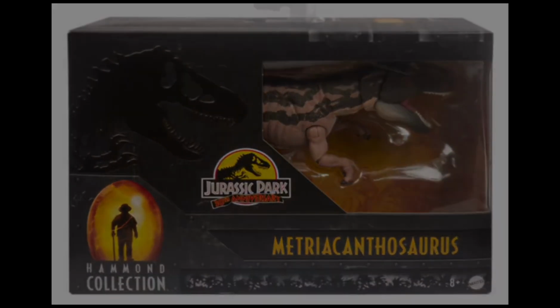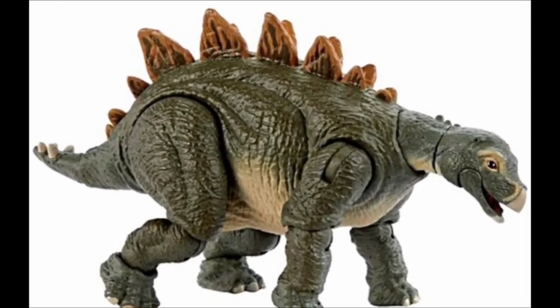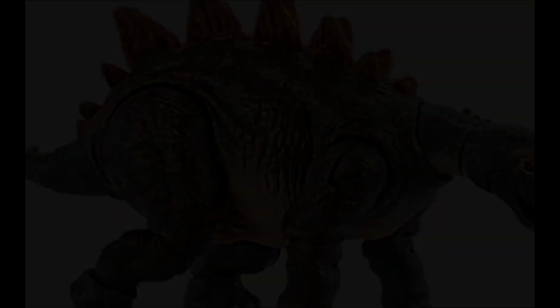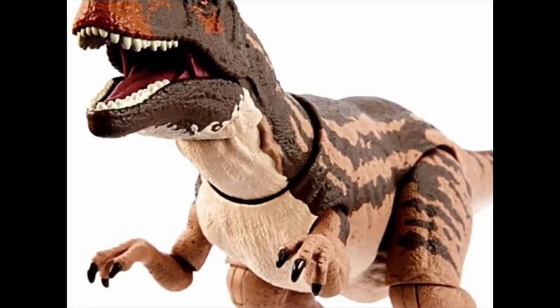But I would like to go over what else is appearing in the Wave 3 Hammond Collection. So we do have the baby Stegosaurus. That one doesn't look overly cute, but it's still kind of cute. And then here is a good close-up of Metriacanthosaurus. So people assumed it would use the Jurassic World website colors, but no.